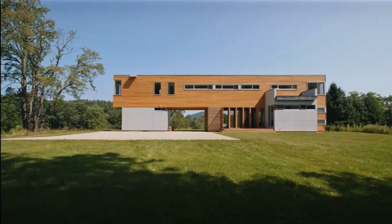And this is for a young family from Brooklyn. This is their summer home. So a lot of people that live in small, tight spaces in the city have a house outside where they get a place for the kids to get out and get some fresh air.